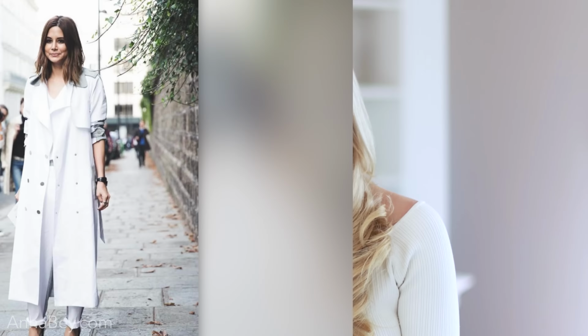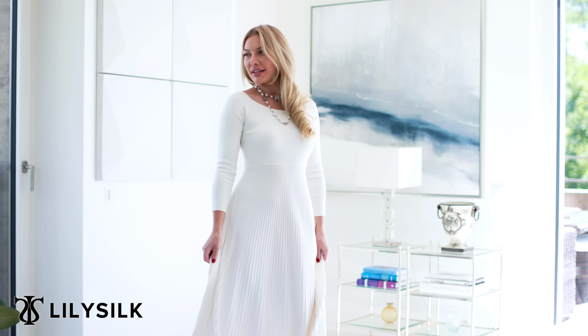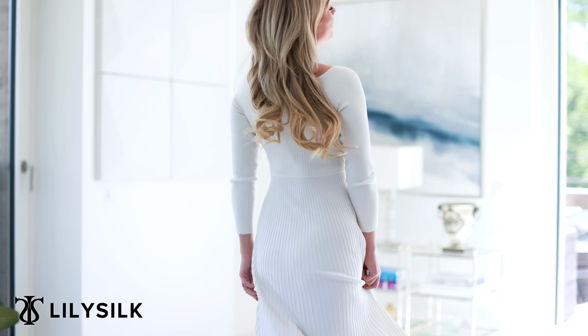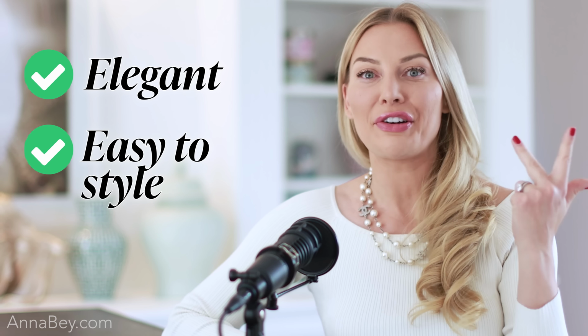Guess what one of my most favorite uniforms is for fall and winter? Well, you're seeing me wearing it right now. Long sleeve sweater dresses. Oh, I love them. They're my favorite because they're elegant, they're easy to style, they're feminine, and they just do the job. And all you gotta do is get tons of variations in whatever styles, cuts, colors, prints you want. And this way, you're always gonna have something to wear.